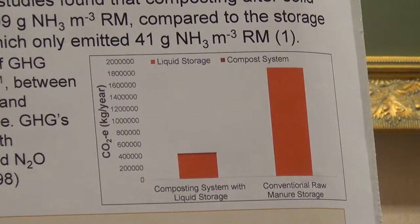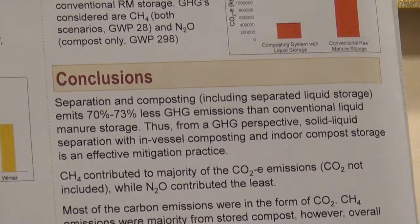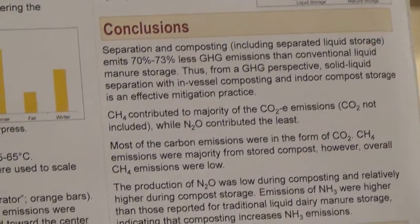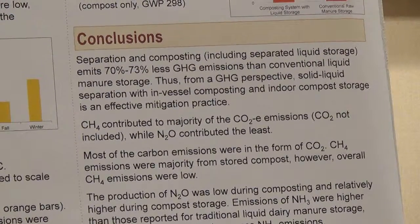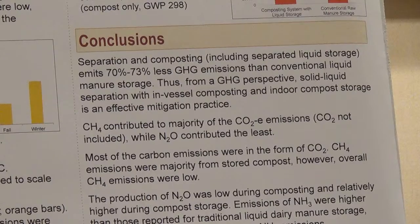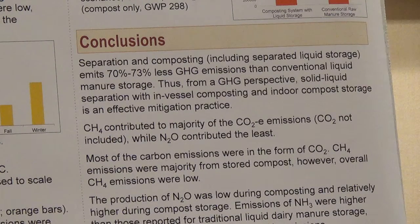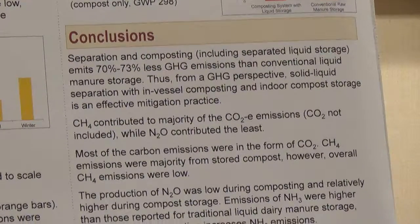In conclusion, separation and composting is a successful mitigation practice for reducing greenhouse gases, with the trade-off that ammonia emissions are increased. The majority of the methane that was released was from the storage of the compost. Further research could look towards decreasing the emissions from stored compost or trying to decrease the emissions of ammonia.